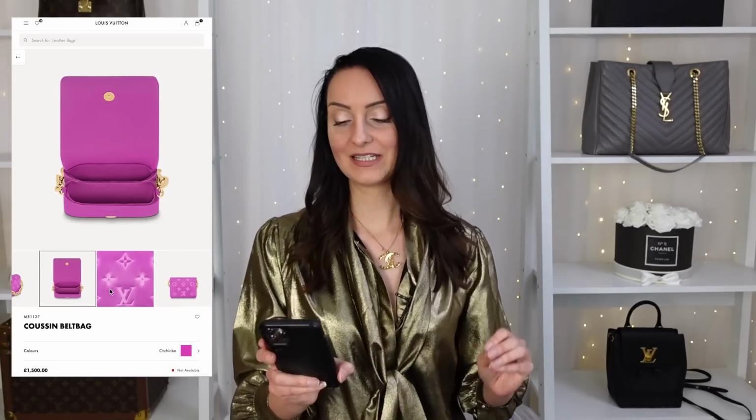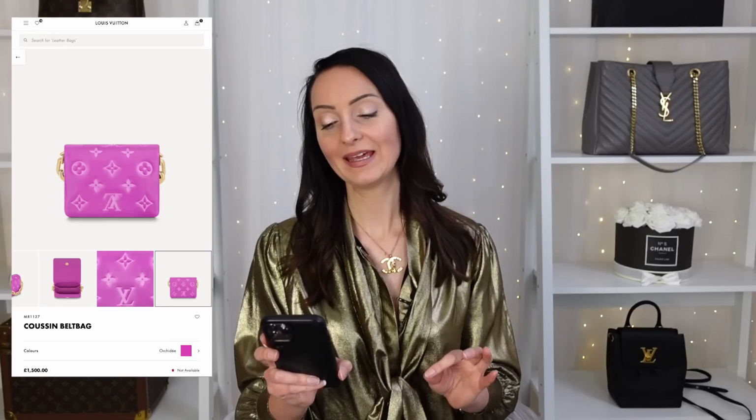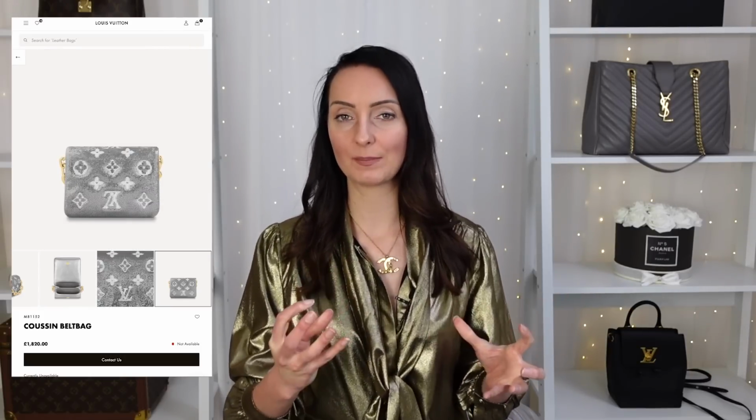The belt bag retails at £1,500 for some leather versions here in the UK, $2,180 in the US. Now, again, I saw this belt bag in London, and I have to say I think I prefer the Coussin BB. Just feels a bit more like a bag. If you are in the market for a belt bag and all you want to do is carry your cards around with you and maybe a key, this could be perfect.